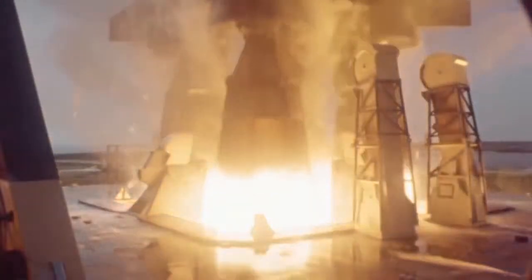The Saturn V's first stage would burn approximately 4 elephants worth of fuel per second. That's just a bit of mass being thrown out the back.